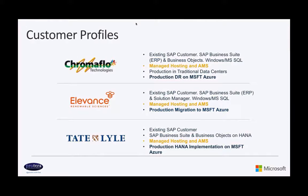We're going to talk a little more about this next topic, operations, on the next slide. Yet we just did a migration for Elevance. We hosted them for many years, and we just moved them to Azure Cloud. The nice benefit was it was a few-minute outage to get those systems moved over for each one.